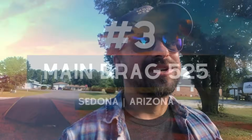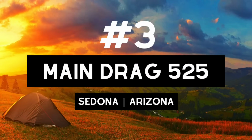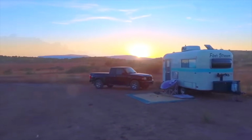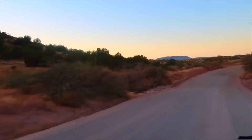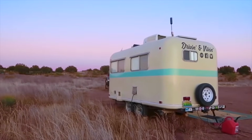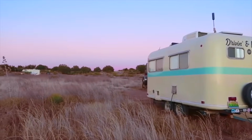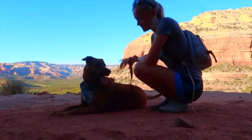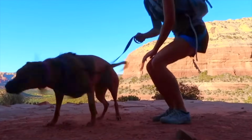Number 3 on the list, we're getting down to the good stuff. This one is the Main Drag 525 in Sedona, Arizona. Here are the good things about the site. All size rigs can find a spot there if there is a spot to be found. So we've seen motorhomes, 5th wheels, vans, tents, we've seen them all. It situates you to be so close to Sedona, where you can obviously do hiking, you can do shopping, eating, so many things to do in Sedona.